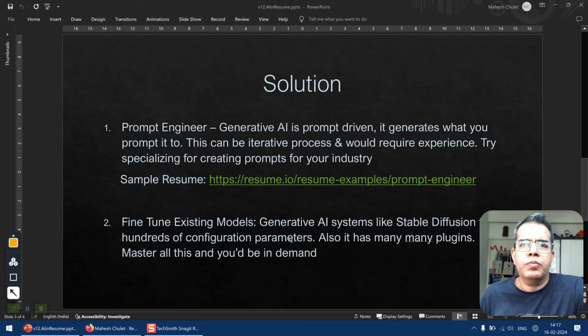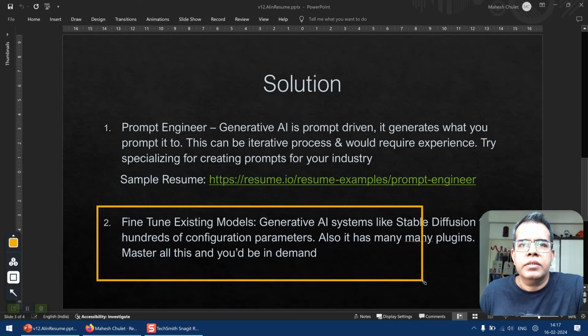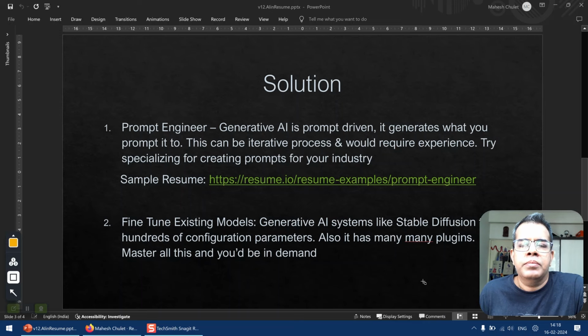Also, it has tons of plugins, so you just keep adding and customizing, creating your prompt, optimizing your prompt to get the expected output. So that is the second way in which you can add AI to your resume. You can master the configuration and come out ahead in generating the most optimized, best quality output out of these generative AI models.